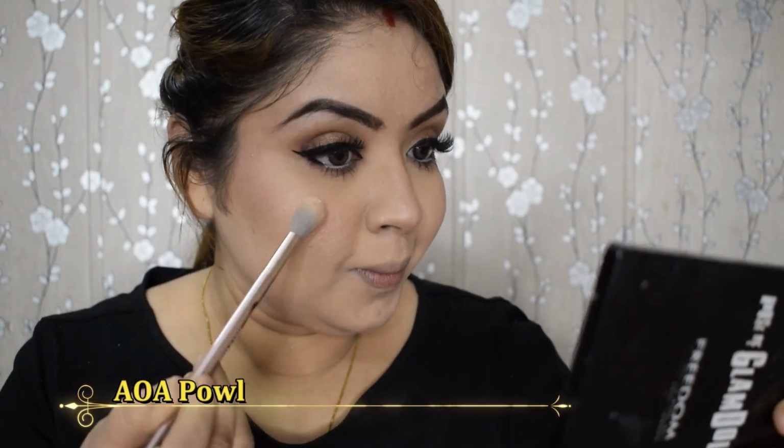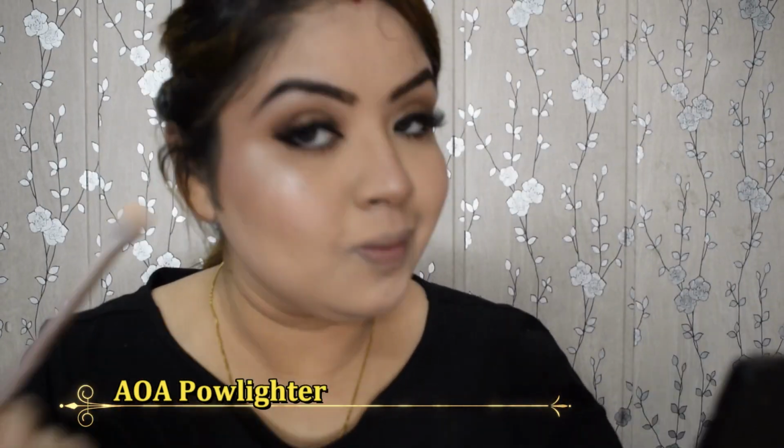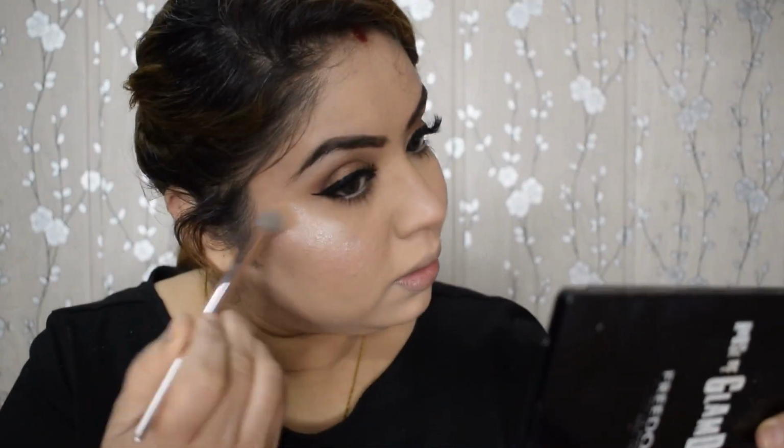So I'm going to highlight my face. For that I'm using this AOA highlighter. और अब मैं ये स्मॉल ब्रश से इसे मैं अपने इनर कॉर्नर से भी अप्लाई करूँगी। आप इस हाइलाइटर की लुक देख सकते हो, दिस इज़ अमेजिंग आई वुड से.